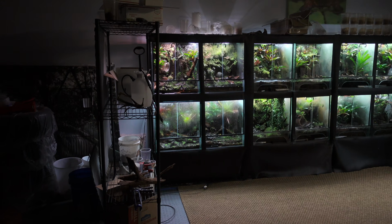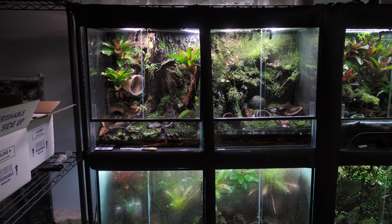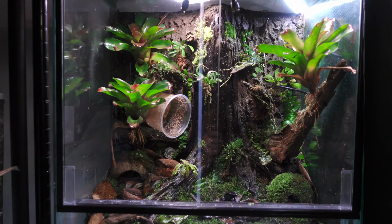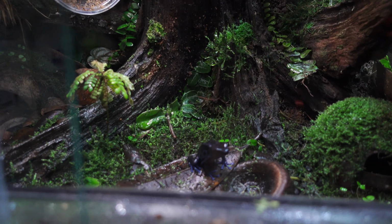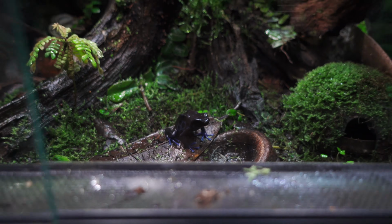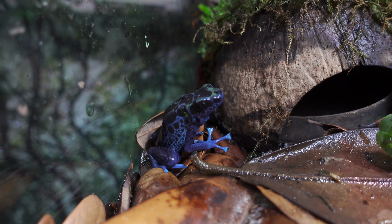Alright guys, we'll start out the tour by showing you my Dendrobates tinctorius Qatari tank first. That's this tank right here on the left. And we got the female there. And we'll give you some close-up shots. That's the male.